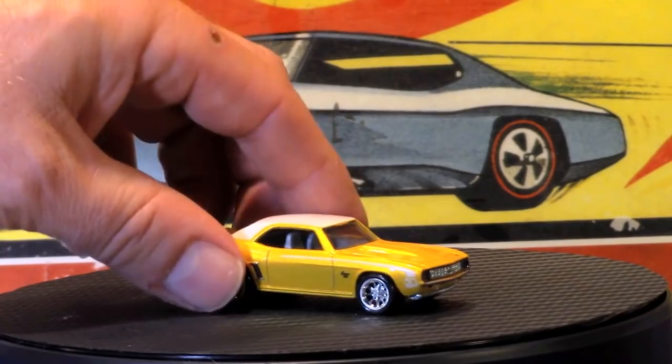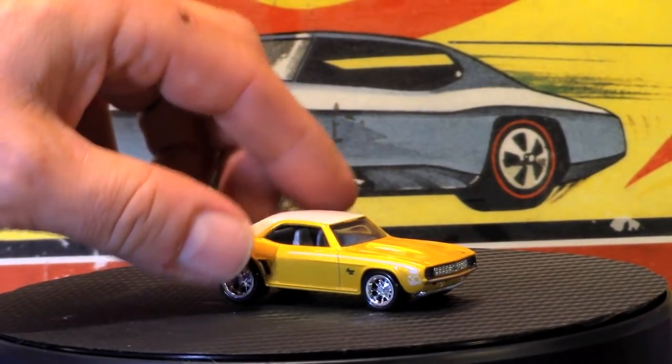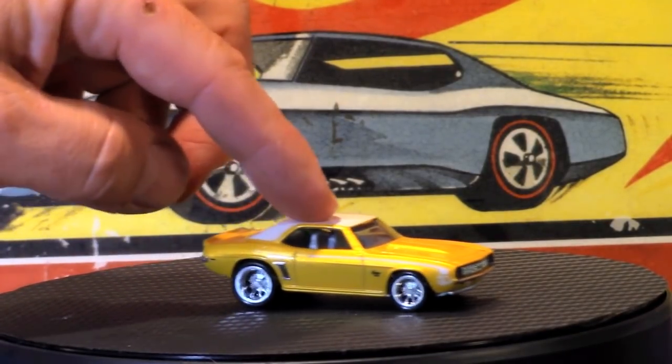This makes me feel a little bit better for what I paid for these. So hopefully everybody can find these in their store for the $5.49 a piece.